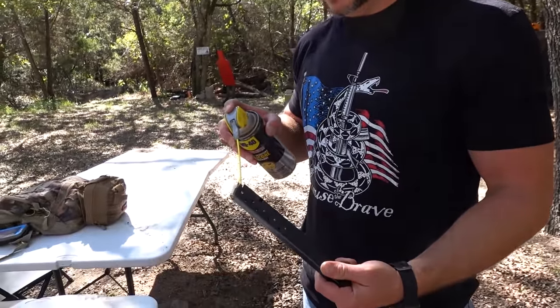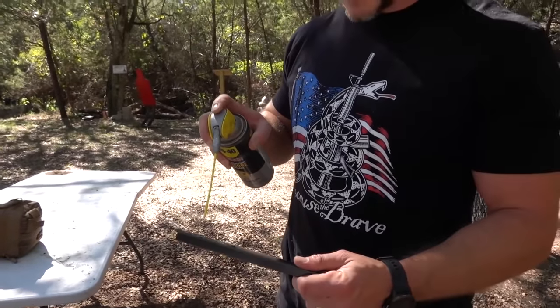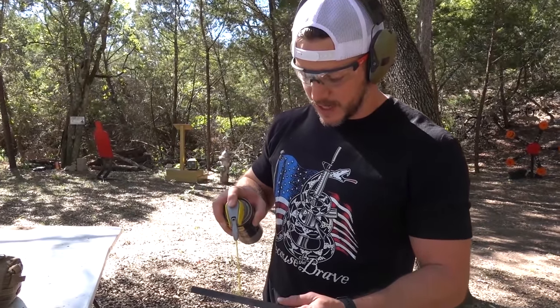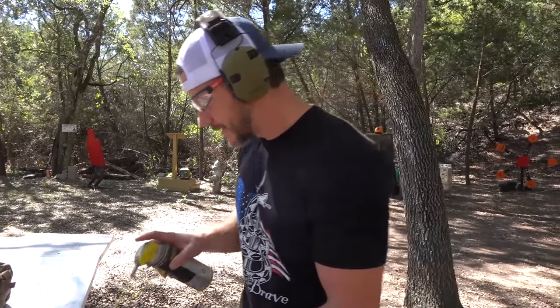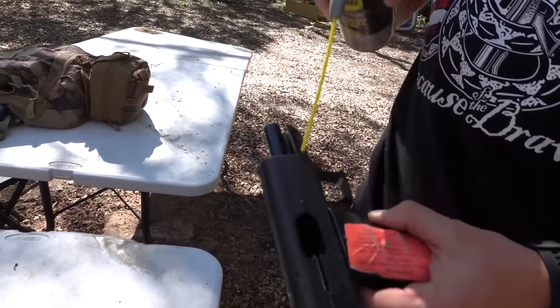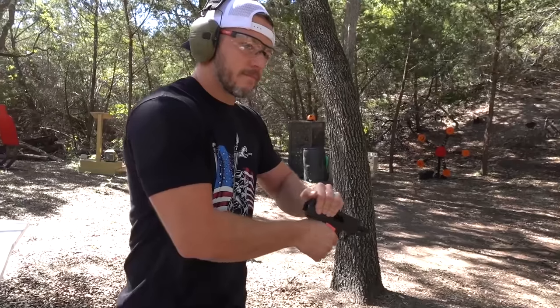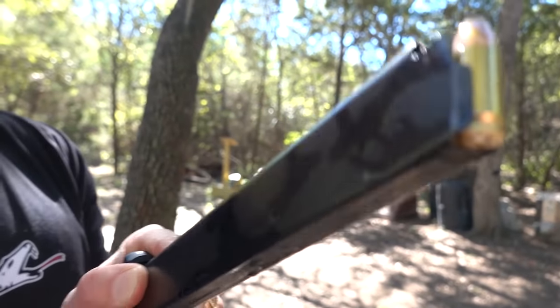So we're actually just gonna put a bunch of WD-40 in here, get it real greased up, because maybe it was just a lack of oil problem. And get this thing nice and lubed up so that it runs real nice. This too, this is certified High Point oil. Definitely not WD-40. Dang, that's buttery.